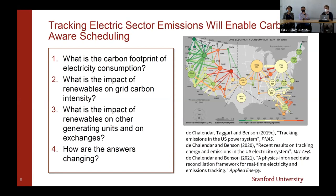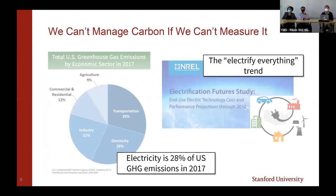And the map on the top right is a teaser for what's coming next. We started off with caring about Stanford, and then we started pulling on a thread and decided we want to do this for the US. So that map, and I'll talk more about what it means, is looking at the carbon footprint of electricity in different parts of the United States.